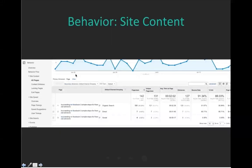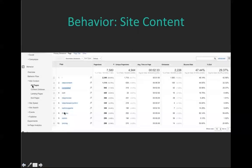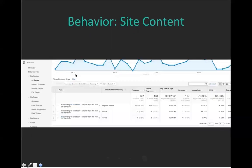You can also click on any one of those results, again, and look at another secondary dimension like we've always done. So if one of these was a blog post, let's say, here I have one of our blog posts, Succeeding on Facebook, 3 Simple Steps for Advisors. I can use that secondary dimension to choose where people are finding that post. For our blog post, we can see how much traffic was coming from social media, how much from direct hits, and how much from organic search. Surprisingly, the vast majority of people finding this blog post are just doing a Google search and finding it.